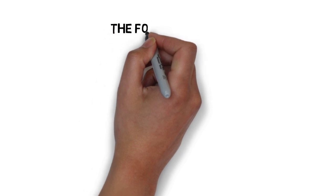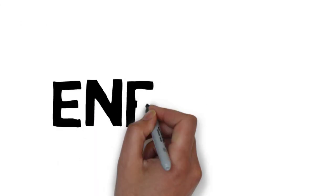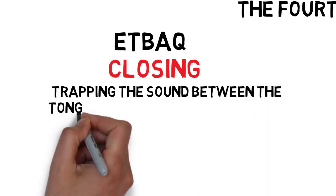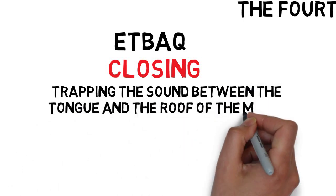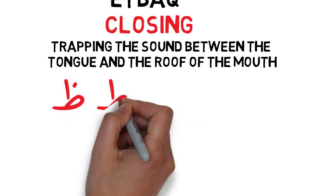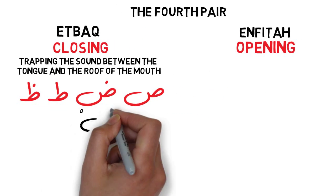Now, moving on to the fourth pair. The fourth pair is etbaq, which means closing, and infitah, which means opening. Etbaq, as its name suggests, means trapping the sound between the tongue and the upper roof of the mouth. So when you're saying the letter, the sound is just trapped between your tongue and the roof of your mouth. There are only 4 letters for this: sad, dad, ta, and za.